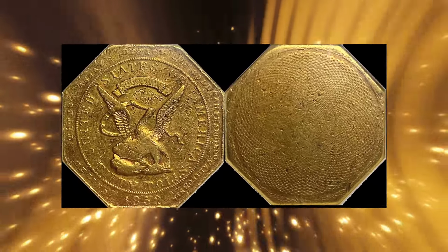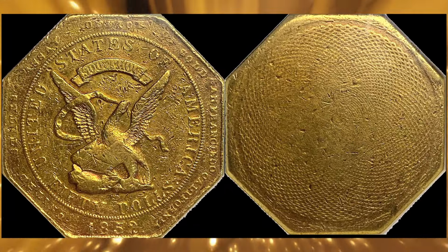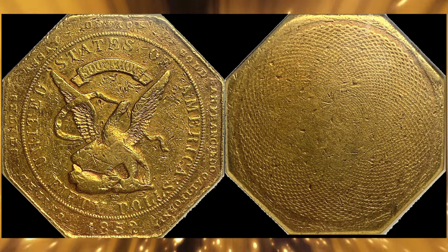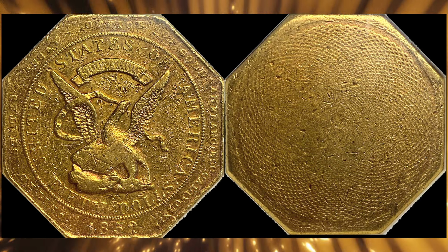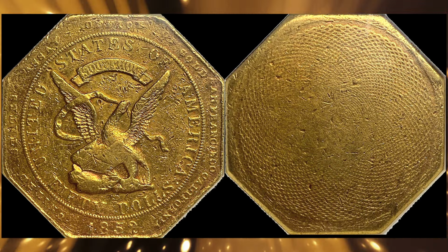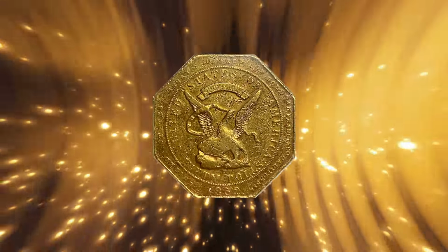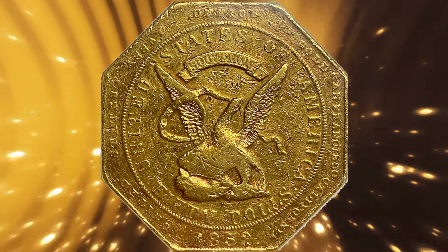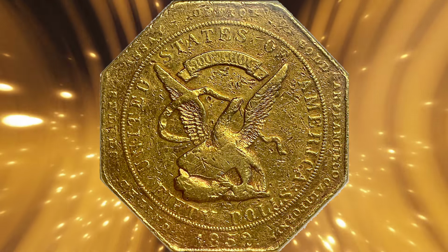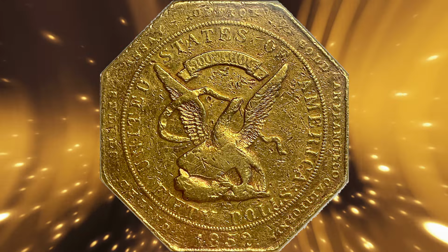And elegant, the octagonal shape, hefty 2.5 ounces of pure gold content, and an intricate geometric design called engine milling on the reverse, designed by watchmaker Augustus Humbert, make them truly one of a kind. The front depicts a bald eagle holding a shield perched atop a rock, holding a ribbon showing the purity. United States of America, the date, and $50 are also displayed.